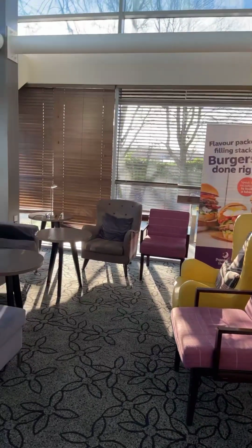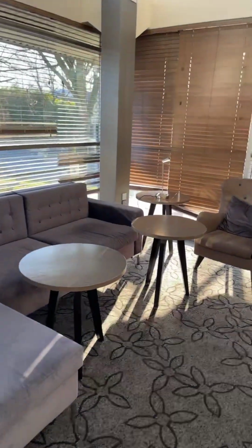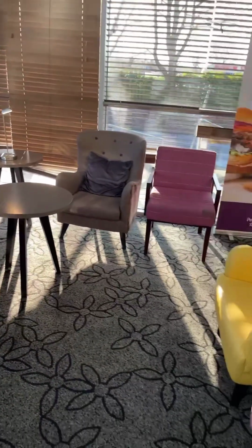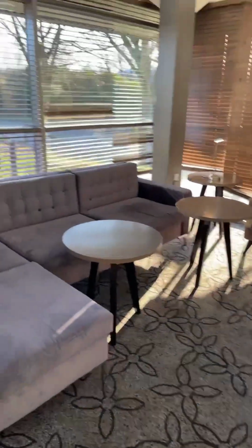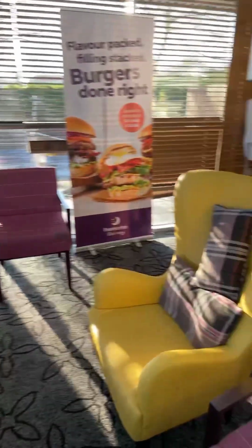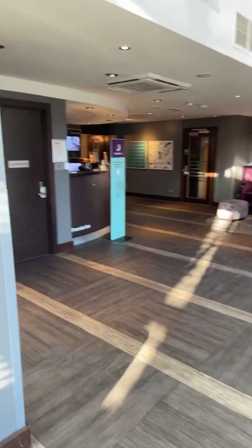So this is the inside of the Premier Inn. You have a nice little chill out area here. Nice for relaxing, nice here at night time actually. You have your little lamp in the corner, charging points, very comfortable seating. And you're just outside at the reception of the hotel.